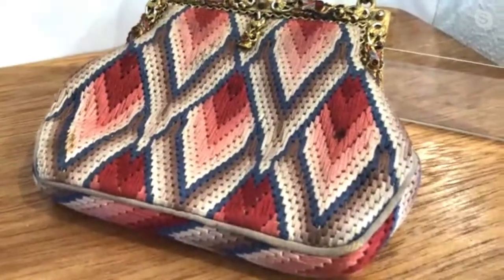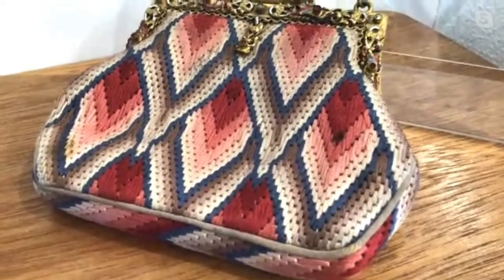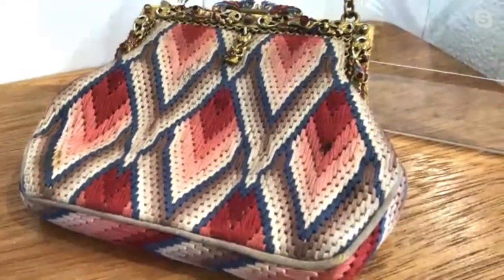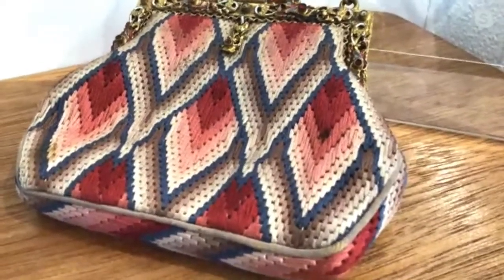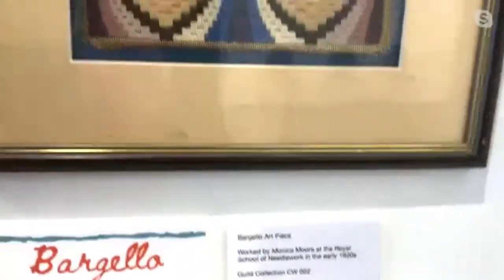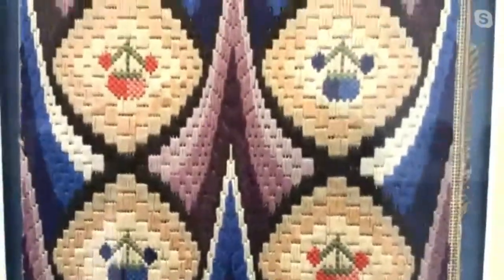And there are myths and legends about Hungarian princesses marrying into the famous De Medici family of Florence and bringing the style of stitch with them. So there are potential ways that this entered Italy from Hungary, but it's most associated with Florence and with the Bargello Palace. This is an example from the 1920s from the Royal School of Needlework that also has these little floral motifs in the middle.